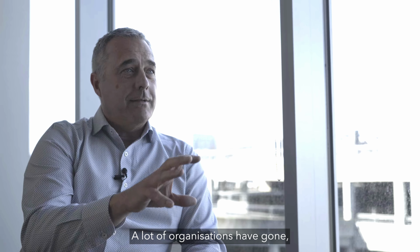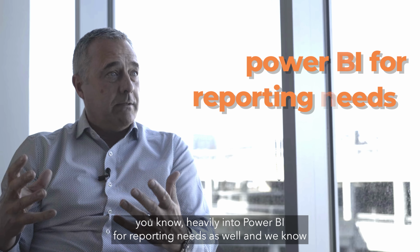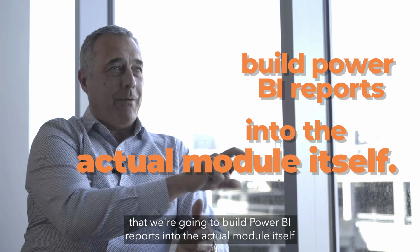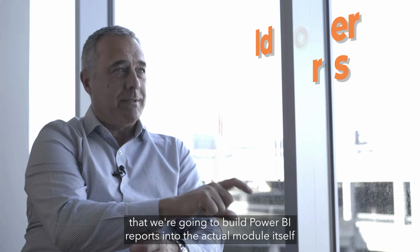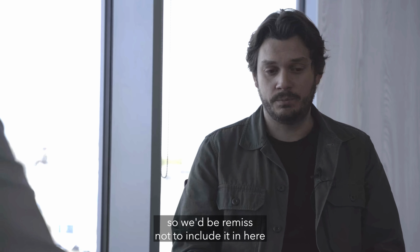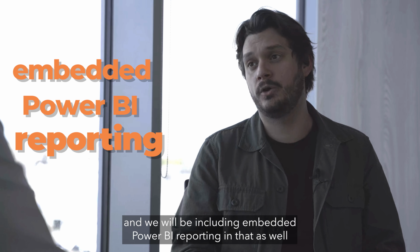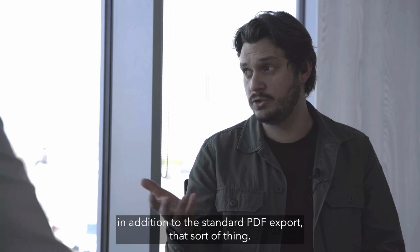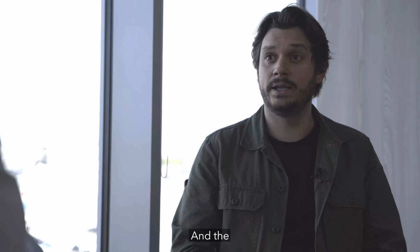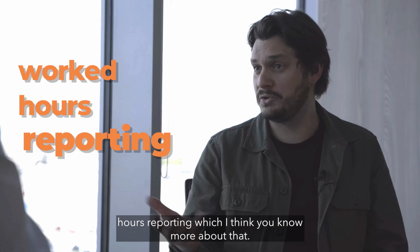And I know a lot of organisations have gone heavily into Power BI for reporting needs as well. That's really, really important. And I think I'm right in saying that we're going to build Power BI reports into the actual module itself. Yeah, so we've already got them in other COMET family products. So it would be remiss not to include it in here, and we'll be including embedded Power BI reporting in that as well. In addition to the standard PDF export, that sort of thing, and the worked hours reporting, which I think you know more about than me.